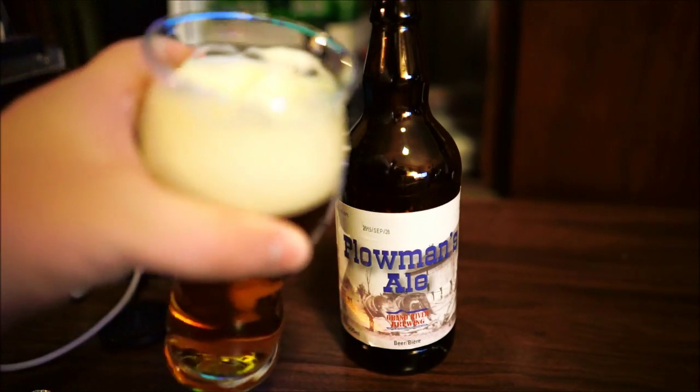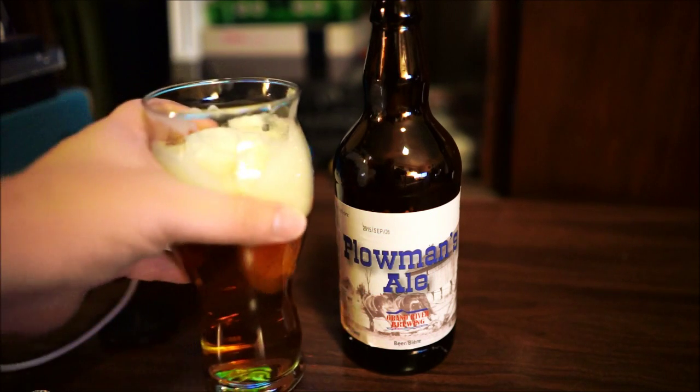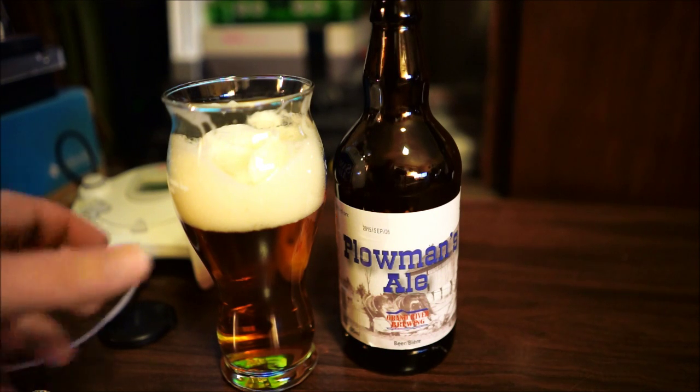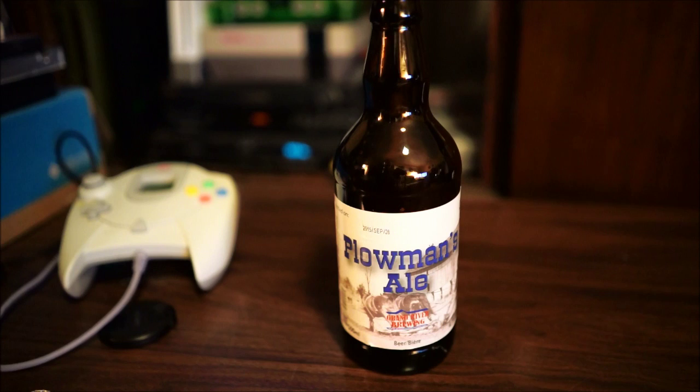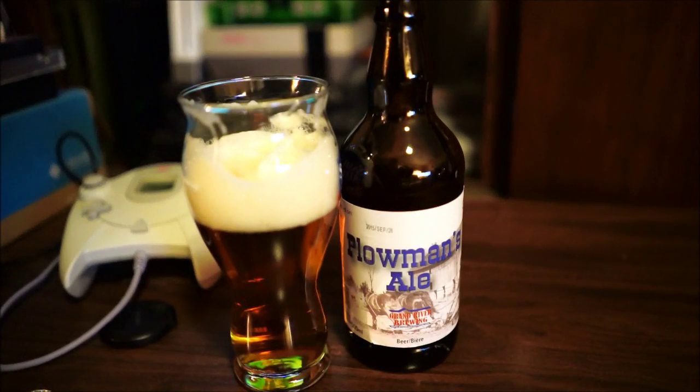So let's do it. Put it on the hatch. Cheers. Wow. Ooh. It's like eating a clump of dirt. That's a lot of dirty, earthy hops. Oh. Oh God, as it dries out in the back of your throat, it just lingers there with straight up gardening soil. Ugh.